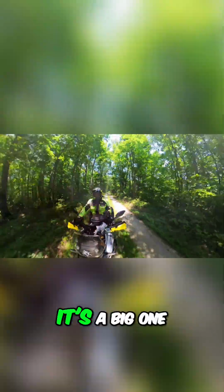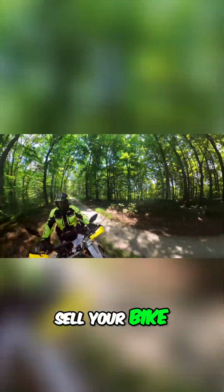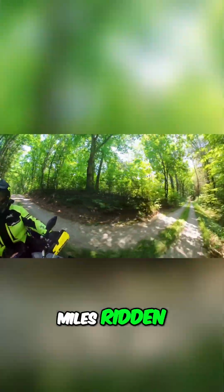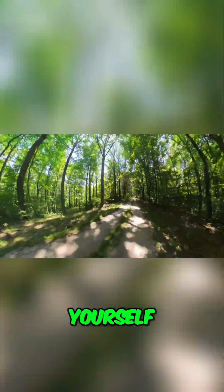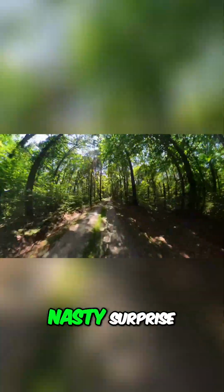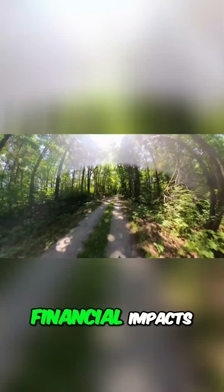Resale value. It's a big one. Higher mileage almost universally means a lower price when you go to sell your bike. Because buyers assume more wear and tear. Correct. Even if some of those miles aren't real miles ridden. And then there's warranty. Ah, the mileage limits on warranties. Yep. You could potentially find yourself exceeding your warranty's mileage cap prematurely, which could be a nasty surprise if something goes wrong. Okay, so this isn't just a minor annoyance. It can have real financial impact.